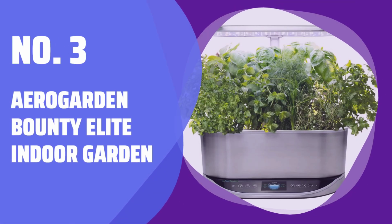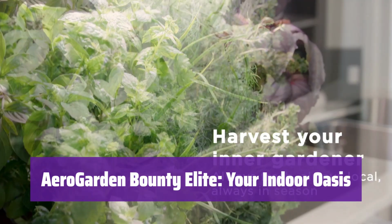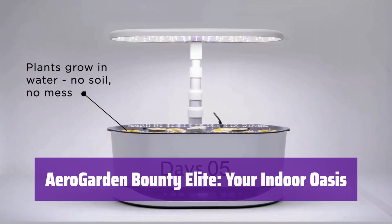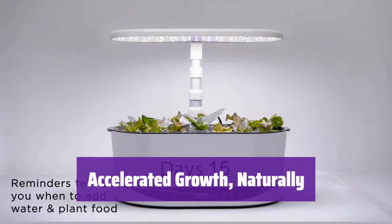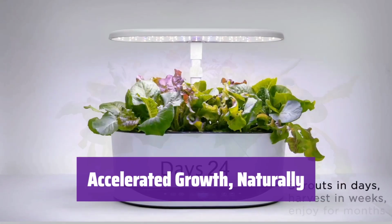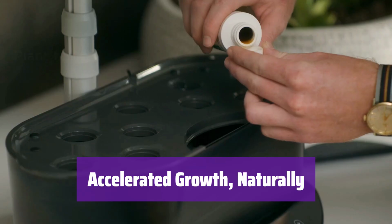Number 3. AeroGarden Bounty Elite Indoor Garden. Introducing the AeroGarden Bounty Elite, a revolutionary indoor garden that brings fresh herbs, veggies, and flowers right to your home. Grow up to 9 varieties simultaneously with ease. Experience growth up to 5 times faster than traditional outdoor gardening. Our 50W adjustable LED grow light provides the perfect full spectrum of light your plants need to thrive.